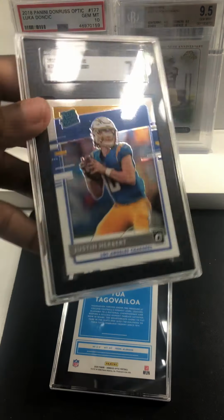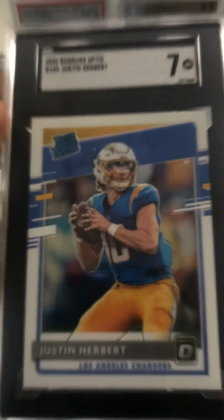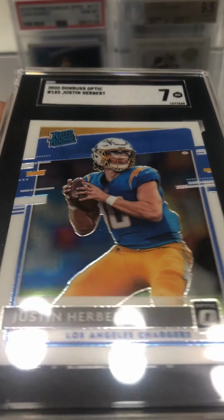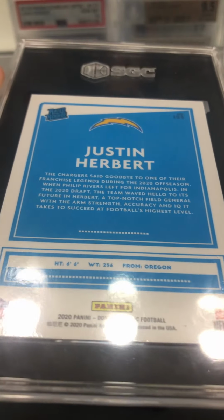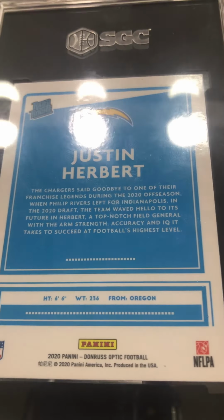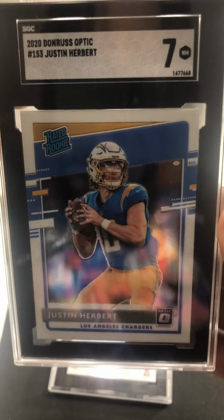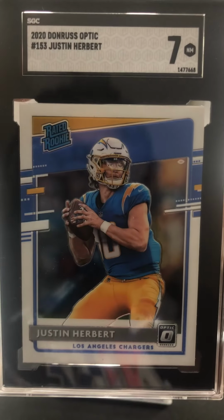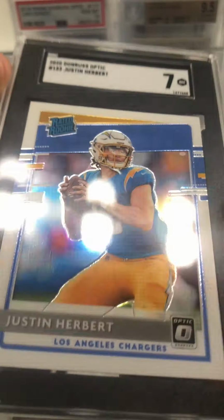The Justin Herbert ended up getting a 7. Now, I can't tell if there's any surface issues or any type of scratches. You guys let me know, but corners seem pretty good. Let me look on the back. I really can't see any type of flaws in it. You end up getting a 7, not even a 9, a 7 for a 2020 card. That is rough. I'm definitely going to crack this.